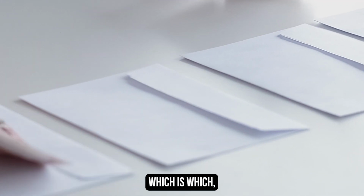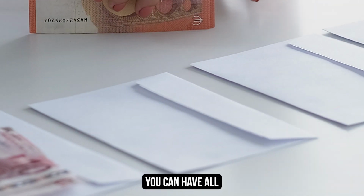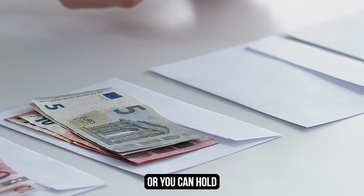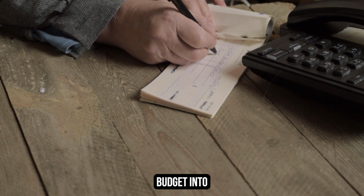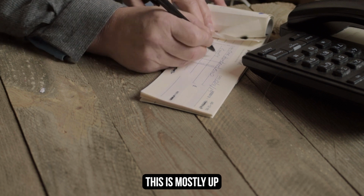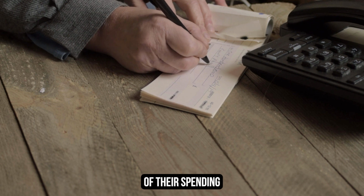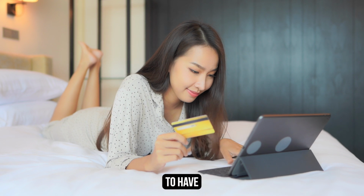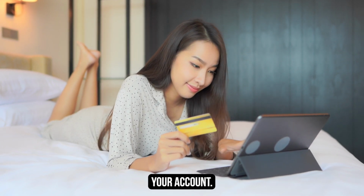Once you have identified which is which, you can choose to go about your budget in two ways. You can have all of your expenses in cash and segregate it into envelopes, or you can hold the fixed expenses in a checking account while you split your remaining variable expense budget into your cash envelopes. This is mostly up to preference or convenience, as some find it easier to keep track of their spending and budget when they have their cash on hand, while others prefer to have the fixed expenses like insurance and rent already accounted for and placed in their account.